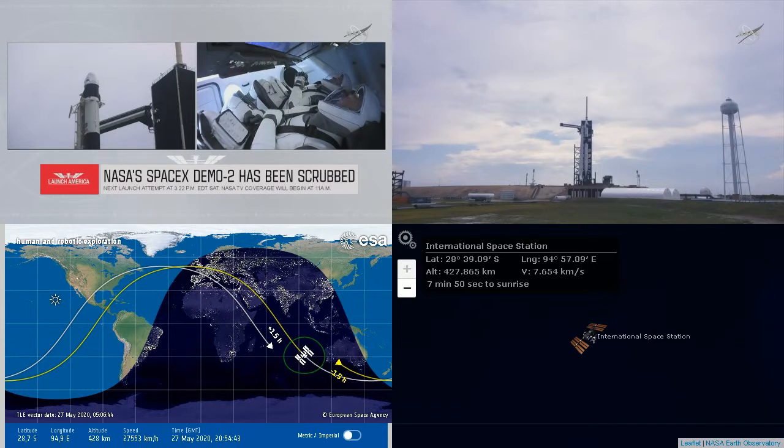It does remind me, at risk of offending some people, of the old saying that it's better to be on the ground wishing you were flying than flying wishing you were on the ground. Yes, definitely. Safety first, always, and making sure that when Bob and Doug do fly, they are flying safely and as planned. So again, this is standard procedure for us to make sure that they have a safe flight to the International Space Station.